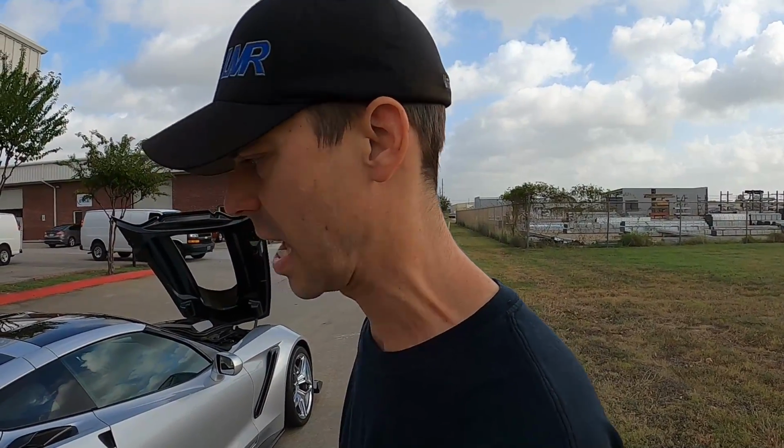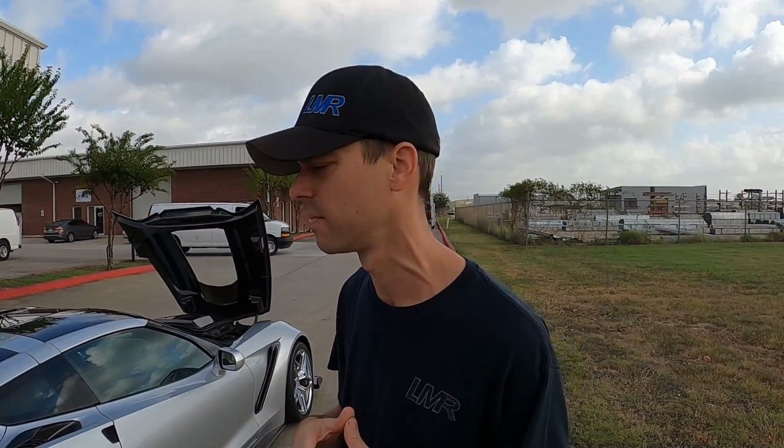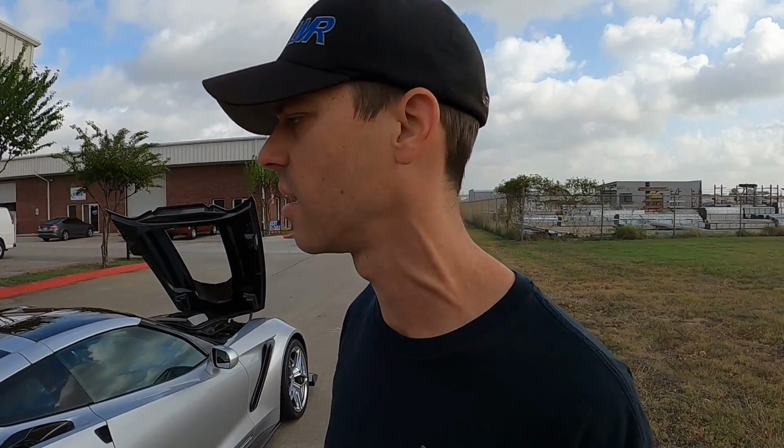Obviously our complete heads and cam package, American Racing headers, 5-inch airbox, all the bells and whistles, fuel system and so forth. The setup came to us already previously built from another shop. It had some issues with it, so we had to go in and fix a few things on it, and then completed our package on it as well.